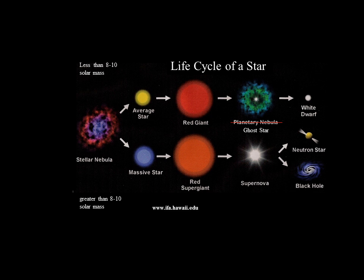Next, let's look at the life of a massive star. Massive stars also begin life in a stellar nebula, but gather a huge amount of hydrogen fuel in this stage. To support their great mass, they consume enormous amounts of fuel, burning blue hot. With all this fuel reserve, you would think that massive stars would have a very long lifetime. But the opposite is actually the case.